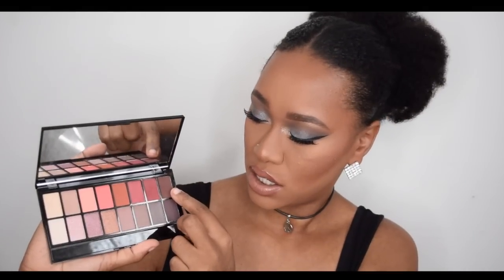These top 4 shades right here, these 4 are my absolute favorite. I cannot reach for this palette without going into those 4 shades. They are perfect transition shades. They're perfect for the crease, for the outer V. They're just perfect. So I'm just going to do a couple swatches.